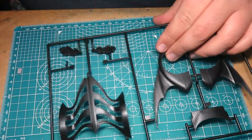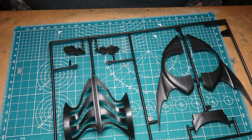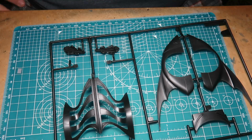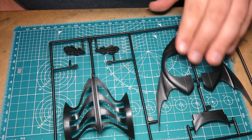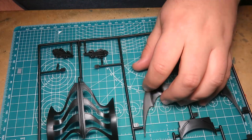This is a really, really beautiful model. I'm genuinely impressed right out of the box. This is beautiful. This is nicer than, I shouldn't say this. I think this is more nicely molded than the Michael Keaton Batmobile. It does have a bit of a rough texture on it.